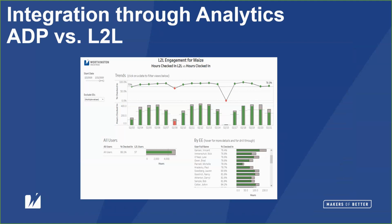So I'm going to talk about a few things that we've done with analytics. So taking data sources from L2L and plugging them in with other outside data sources to answer some of our business questions. Early on in our journey with L2L at Watsonville, I was helping the team get integrated and get used to using L2L, and we were thinking that we were pretty good at checking in on the shop floor. We felt like we were doing a nice job, but really didn't have the facts around if folks were here. Were they checking in, right? We thought they were, but maybe they were on vacation or something like that.